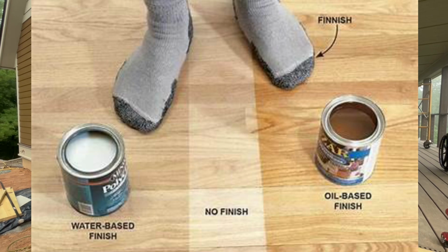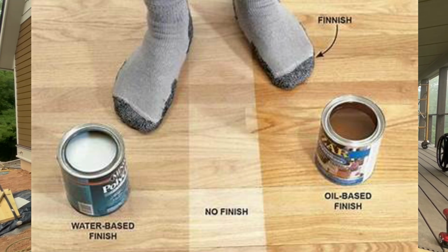Again, there's a lot more than we know, but I'm going to share with you what I do know. I don't think oil-based finishes have as good of a UV inhibitor as water-based products. I don't know exactly, but listen, if you use oil-based finish, you can expect your wood to darken quicker. Darken and or yellow. Say it's pine. Let's say it's a light colored pine.